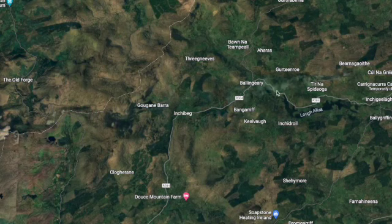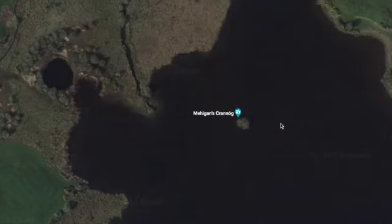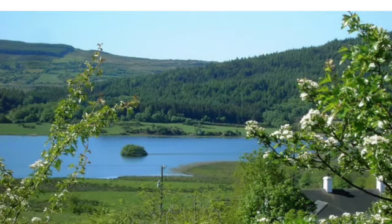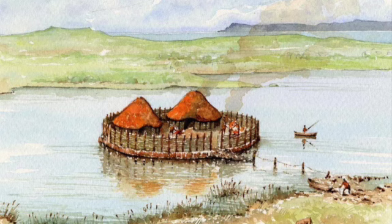Just a few miles down the river, in the lake of Luckalua, lays a little tree right bang in the middle of the lake. This tree is remnants of a community which settled here in 800 AD in the Bronze Age. This is what it would have looked like, and it acted as a safe haven for valuables.